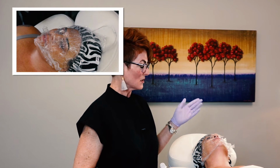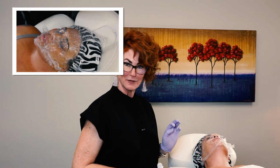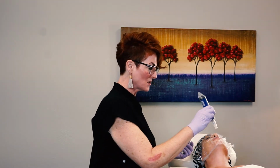I'm getting ready to do a microneedling treatment on my medical assistant, Tracy, so that you can see the steps and how this is done. You can see that she'll be very comfortable. She looks like a baked good because we have saran wrap all over her. We've already cleaned and numbed, and I'm getting ready to start on her décolleté. I've cleaned the numbing cream off and I'm getting ready to apply a gliding agent that helps the pen glide across the skin.